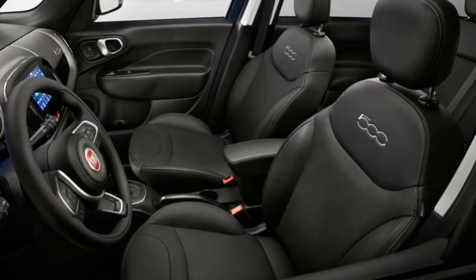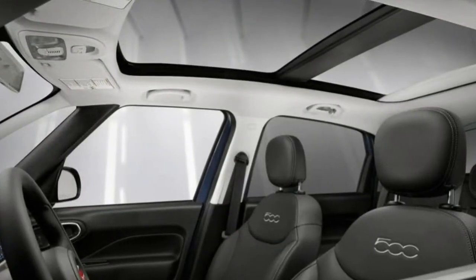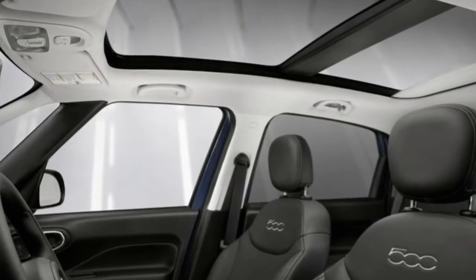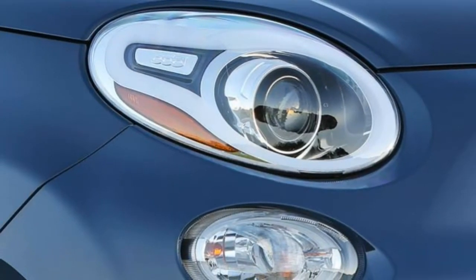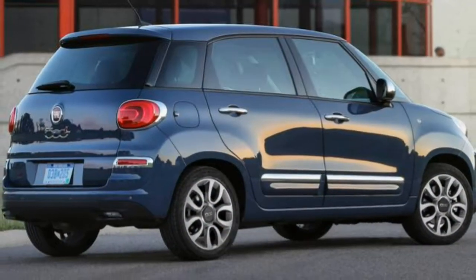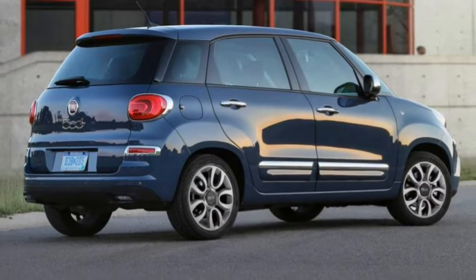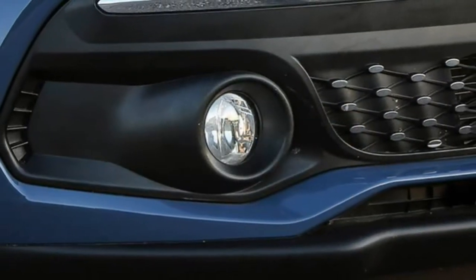Drivability. The 500L doesn't exhibit the major drivability gaffes with the traditional 6-speed automatic the way it did with the dual-clutch automatic produced before 2015. But it's still never an authentic pleasure to drive due to the engine's modest, non-linear power delivery.